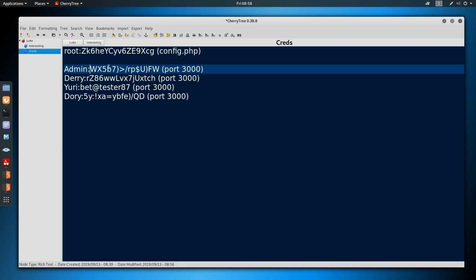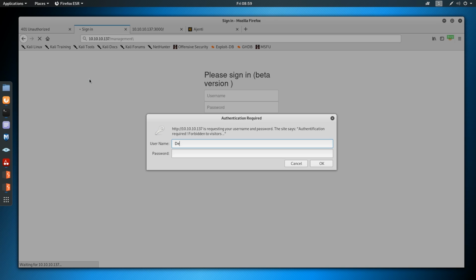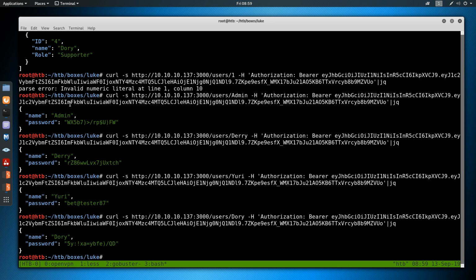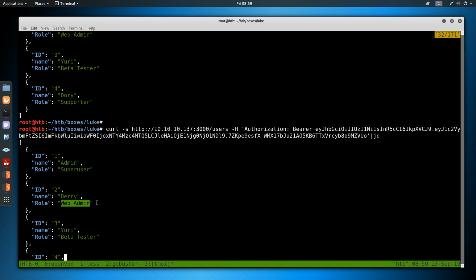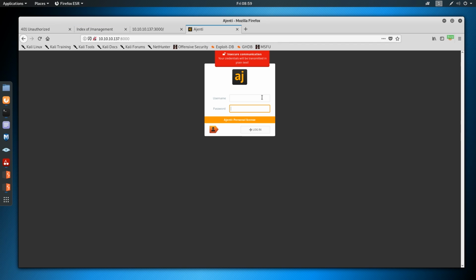Go to creds. Do admin. Nothing. Derry. Log in. And it actually succeeds. And it makes sense, because if we looked at all of this up top, we have Derry as the web admin. So the web admin can log in. The root user, which is admin, maybe he could log in to Ajenti because he's the root user. So we could also test that.